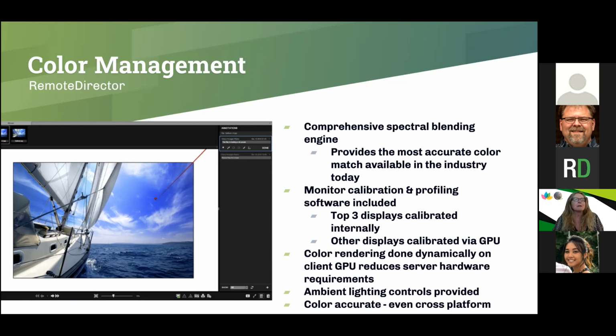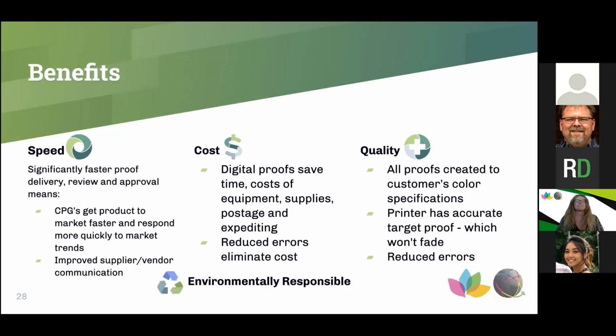Also, because of the gaming industry, the GPUs are so powerful now, we do our color rendering on the GPU, not on the server. And what that means is, it's very dynamic and very fast to say, change that to a different spot color. It also means you don't have to create a whole other proof with the other spot color in it, which greatly reduces your server hardware requirements. We control the ambient light in both UST and GTI light booths, and we are color accurate even cross-platform.